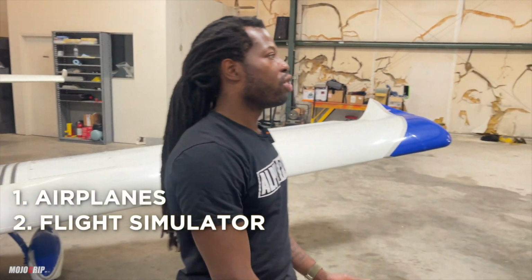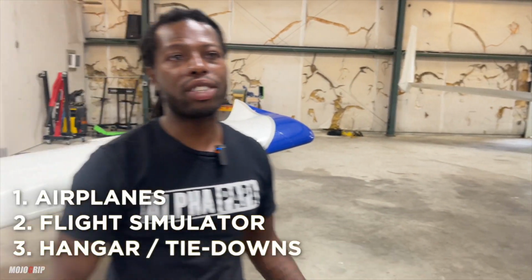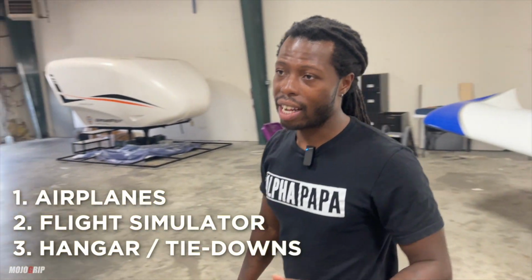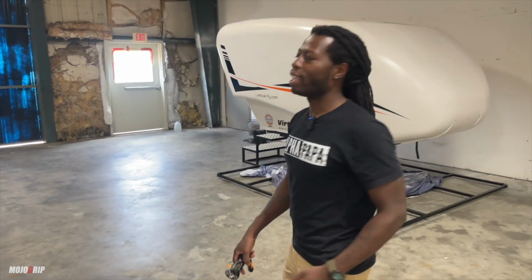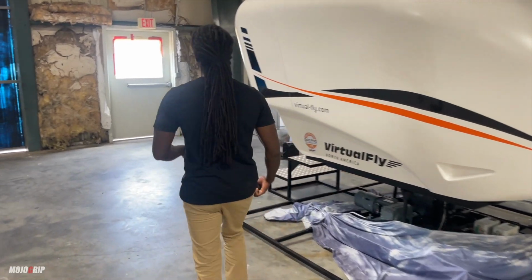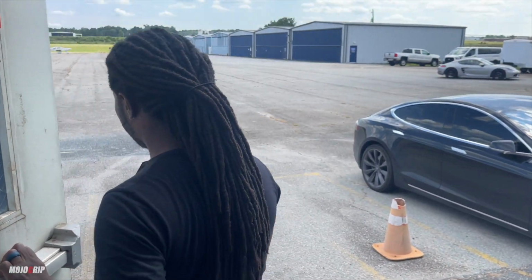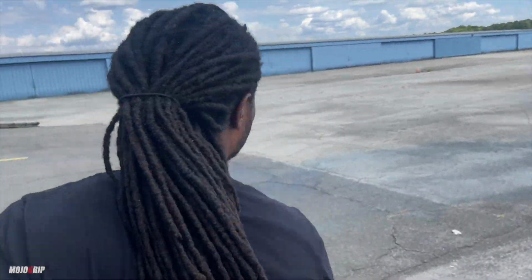And of course, you need either a hangar space, or let me show you, you could also have tie downs, right? If you're starting on a budget, you don't always need to have a big hangar like this. You can have one of these. And again, don't mind the space, still renovating here. So right here, these are tie downs.